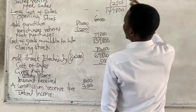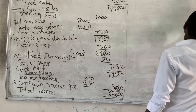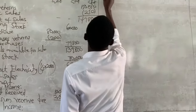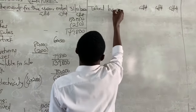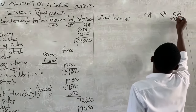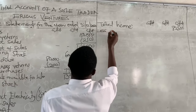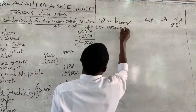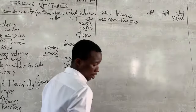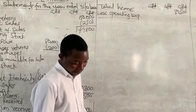So we are continuing first. So let's bring our CD sign here. So we have our total income. Total income is 82,500. So we are going to less our operating expenses. Operating expenses. So let's go through the trial balance and try to identify some expenses in the question.